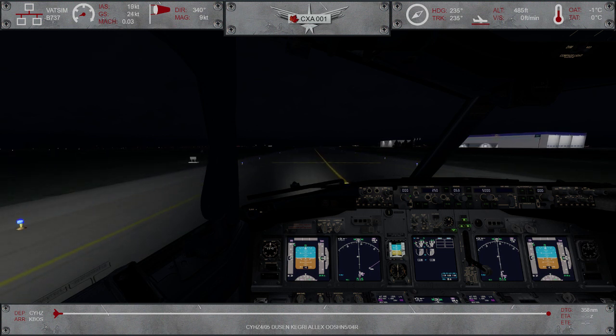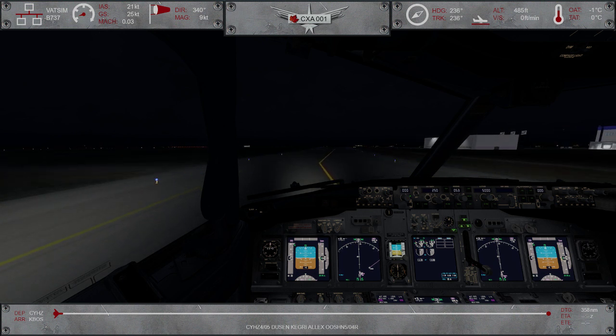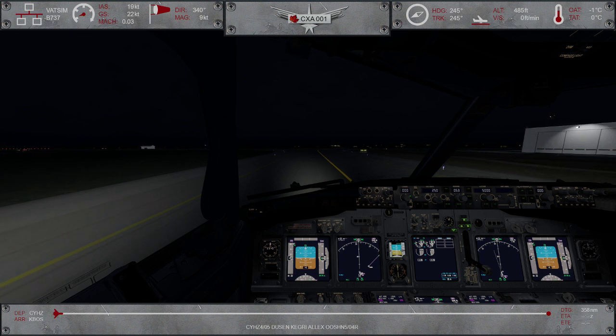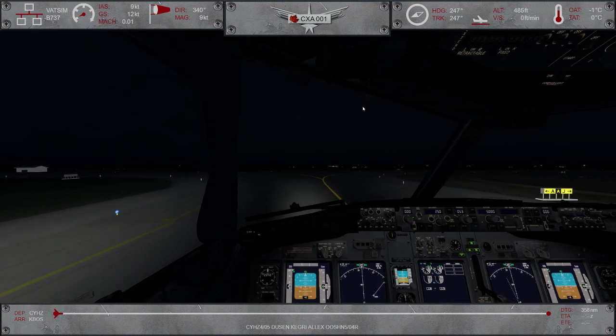Express 210, Halifax Tower. Express 210, go ahead. Are you set up for 05, or can you accept runway 32? We can change to 32, Express 210. Roger, it's runway 32 and information Gulf is now current, sir.